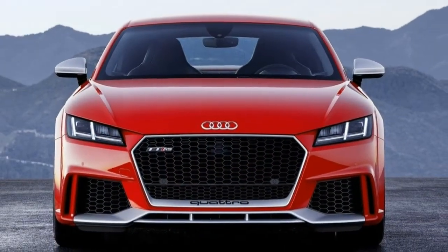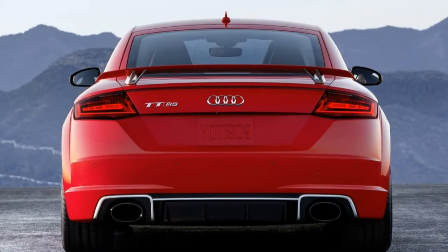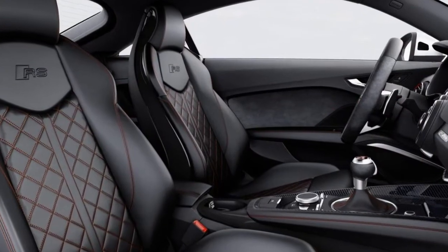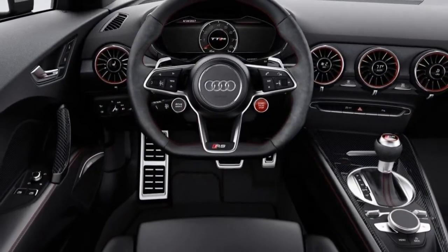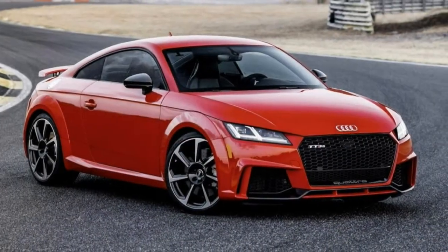Comfort. Our experience with identical sport seats on other Audis leads us to believe that the RS will have great seats. Expect thick side bolstering but with appropriate padding and contouring for all-day comfort. We expect the TT RS to ride stiffer than the TT, but the adaptive suspension should keep it from being harsh.